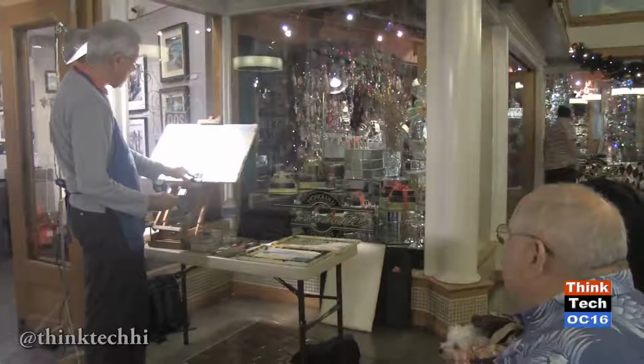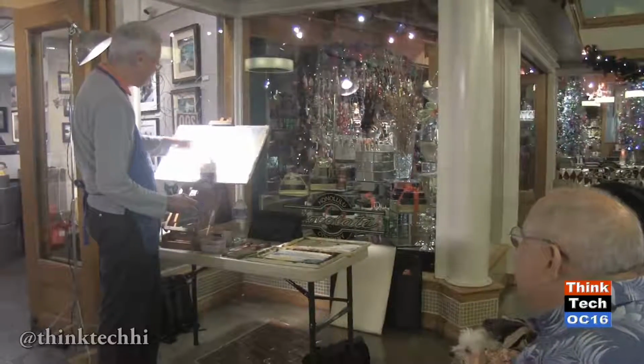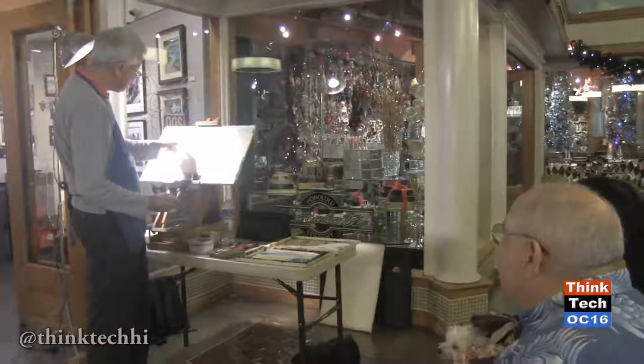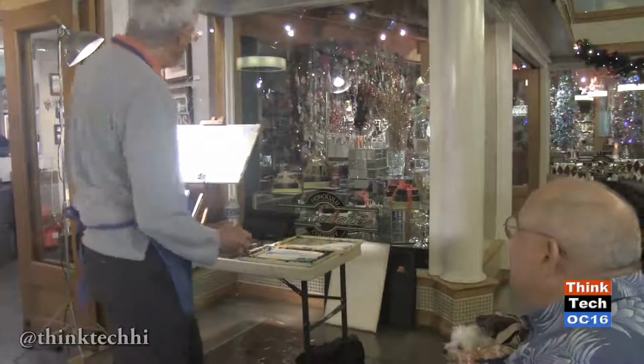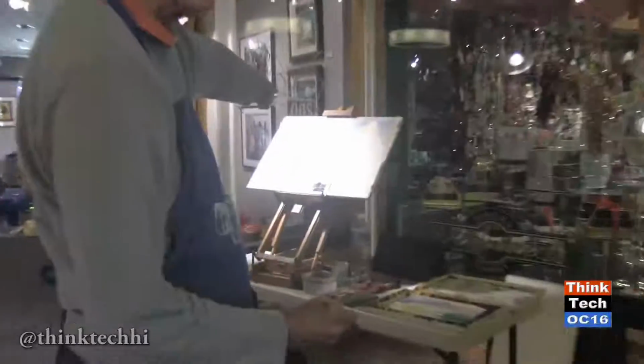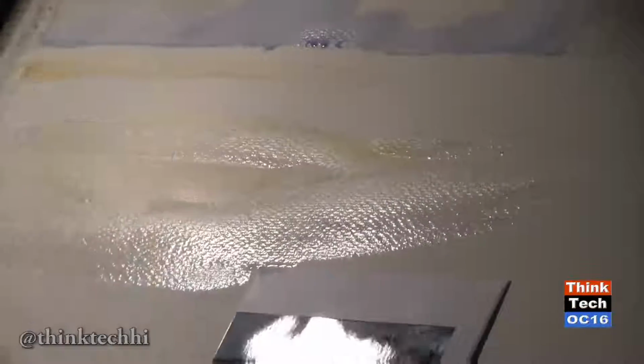This dark color I'll have to wait to put in because this is still wet. And so I'm going to wait till that dries. And see what it's doing here, it's kind of gathering there, but look at the effect of that. It looks like a wave, it'll look like a wave breaking. So now I'm just putting some water on to kind of direct the paint when I put the paint on.